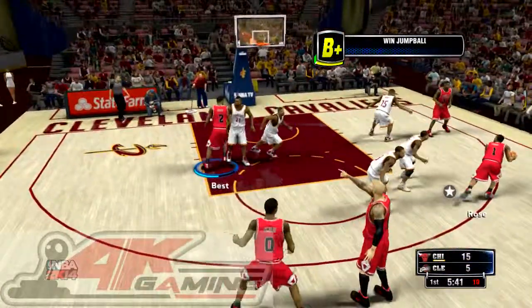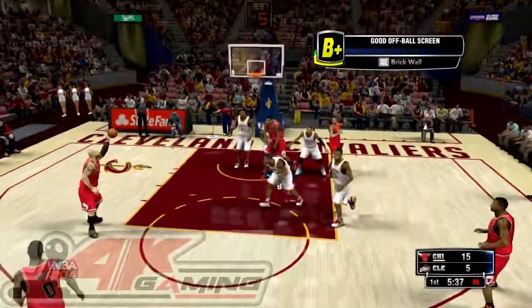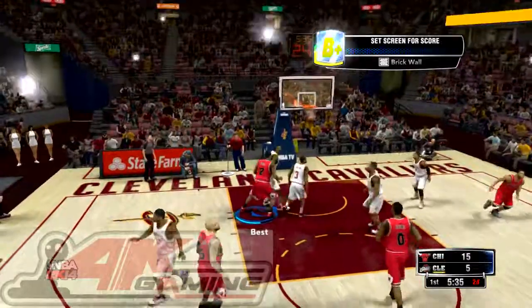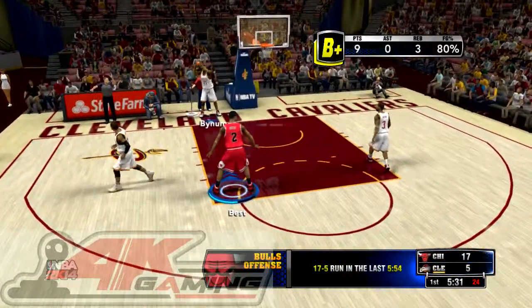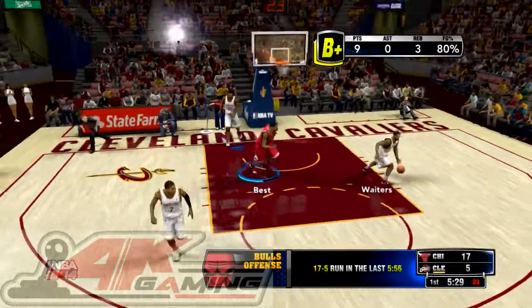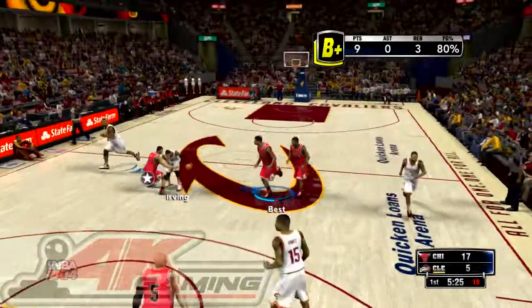Rose with the ball. He's picked up by Irving. Rose attacking. Rose off the pick from Best. Here's Boozer. The pick gave him all the room he needed, and he knocks down the J. Boozer's got his 2nd bucket of the night. Cleveland's gone 1-2 from long range in the first quarter.